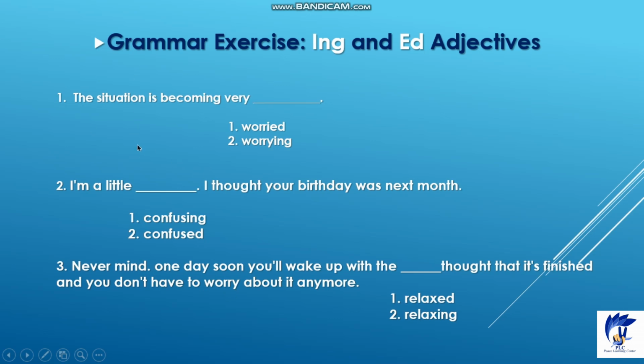So I have three examples. You can pick from two options. One is correct for number one. I have two options. For number two, I have two options. For number three, I have two options. So please select the correct answer and write it down as a comment.